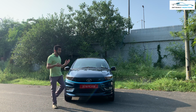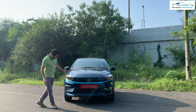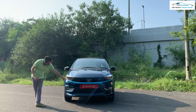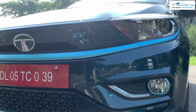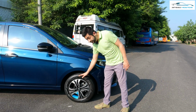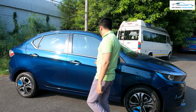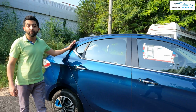In terms of design, the Tigor EV looks quite similar to the regular IC engine Tigor, yet there are certain elements added to differentiate them. In terms of features, Tigor EV gets halogen projectors for the low beam and a separate halogen unit for high beam. The fog lamps are also halogen based, and separate LED DRLs are present besides them. At the side, it gets stylish looking 14-inch alloy wheels, glossy black outside mirrors with LED turn indicators, chrome belt line, chrome inserts on the door handle, and a shark fin antenna.